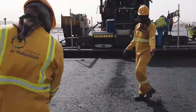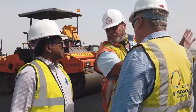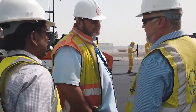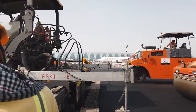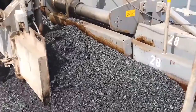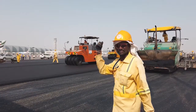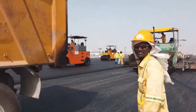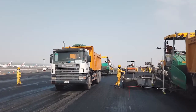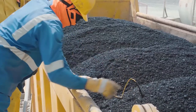The asphalt laid on the runway was a special PMB, polymer modified bitumen, that's designed to be more durable. It can withstand high temperatures, continuous impact, and the damaging effect of corrosive aircraft fuel. Over 60,000 tons of the polymer modified asphalt was carefully laid on the runway area. It's designed to be laid at a higher temperature, and it's vital that this is maintained throughout the process.